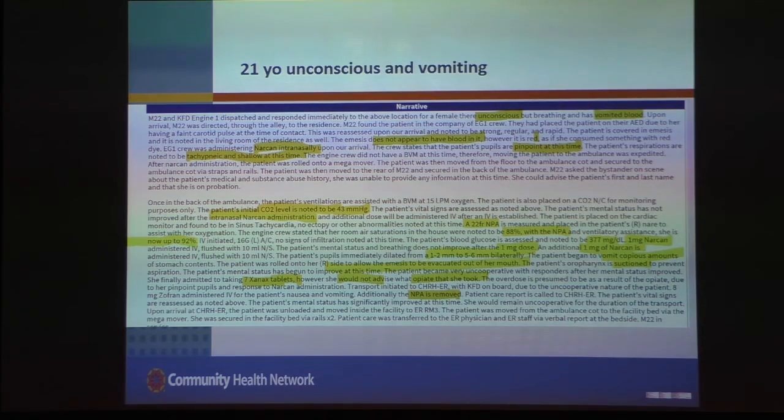But was given nasal Narcan intranasally first. And we noticed pinpoint pupils, so we kind of go down the pathway for overdose. In the back of the ambulance, patient's ventilations were assisted with bag valve, which is doing well. We noticed the CO2 to be 43. Placed a nasal trumpet and started oxygenating, and then just continued to bash her with Narcan. So total of 2 milligrams of Narcan were given.